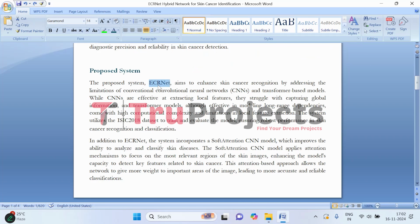It is designed to improve how we recognize skin cancer by tackling some of the issues with traditional methods like CNNs and transformer models. CNNs are really good at picking up small local features like edges, but where they fall short is understanding the bigger picture. For instance, they might not capture things like shape, size, or symmetry of the lesion, which are crucial for accurately diagnosing skin cancer. On the other hand, transformer models are great at understanding long-range dependencies and relationships in the data, meaning they can capture the broader context. However, they come with a downside. They are computationally expensive and tend to struggle with extracting the smaller local features, which are also important.